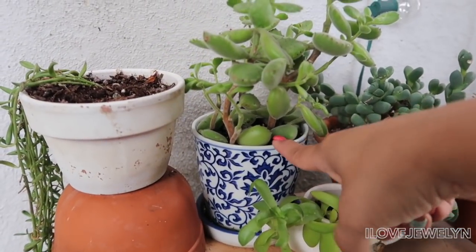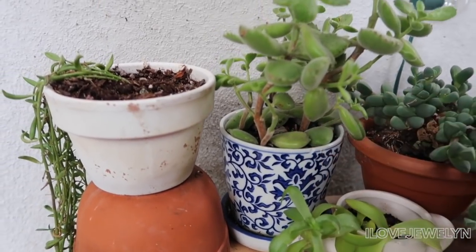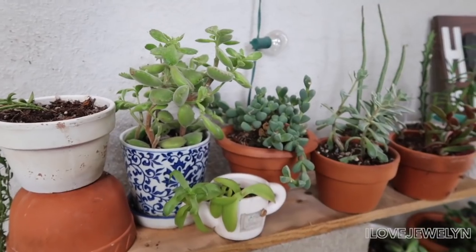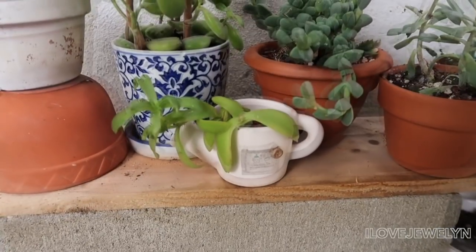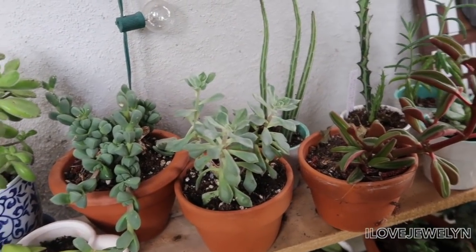You see here on the bottom of the planter, I have tons of paws here. Anytime I touch them, they fall off. So it's one of those very fragile plants that you don't want to actually move if you don't have to. And then here I just have a little campfire jade cutting and a little planter that I got from Daiso Japan. I'm going to try my best to remember where I got all of these plant babies.